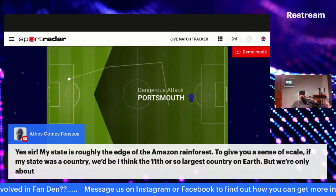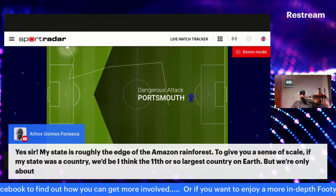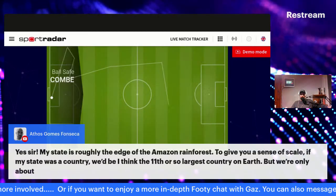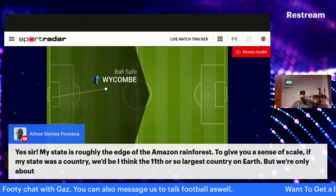Wycombe now challenge for it. Portsmouth knock it away up the field on that far side. It's gone out of play there for a throw in.